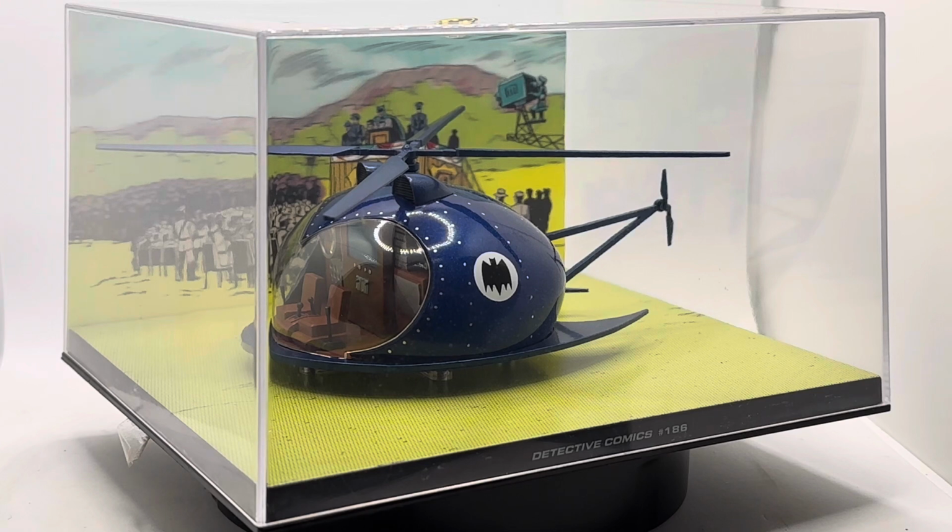In a second, I'm going to take the lid off, and we'll have a look at the lenticular thing along the back, and all the usual paraphernalia.